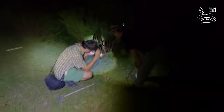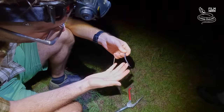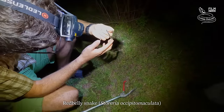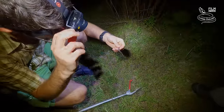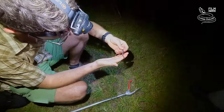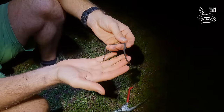You found something? He found a red-bellied snake. Oh, cool. Yeah, that's so cool. Red-bellied snake. Wow, it's beautiful. Yeah, it's really pretty. Nice. It looks really beautiful. It's a little bit young, but they don't get very big. Okay, so this is like sub-adult? Yeah, sub-adult. Beautiful. Oh. Wow, that's awesome.